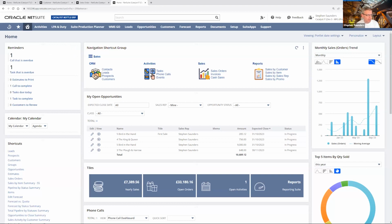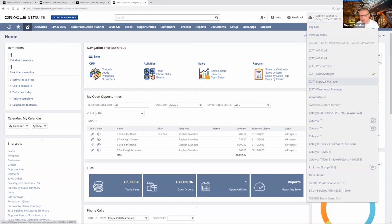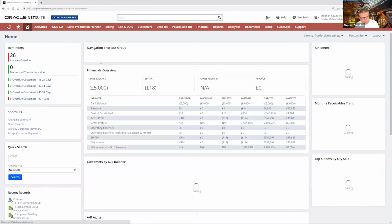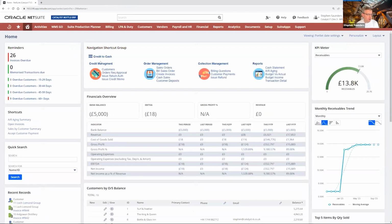Now we created our sales order. There was goods available for it, so we've picked and packed that sales order. The next stage of the process would be to invoice it. So again, I'm just going to change role here now, and I'm going to go into more of a finance role. So NetSuite at its heart is a finance system. So all the core capabilities that you would expect of any finance system, NetSuite's going to do it and more.